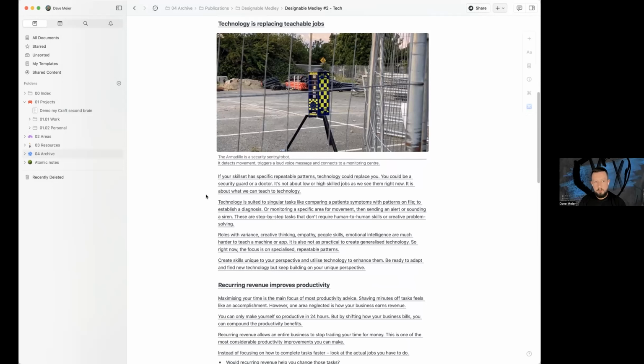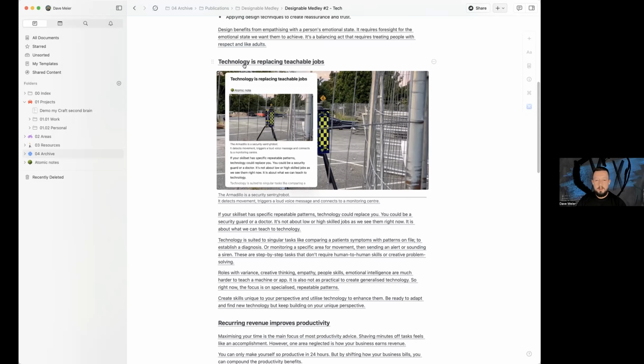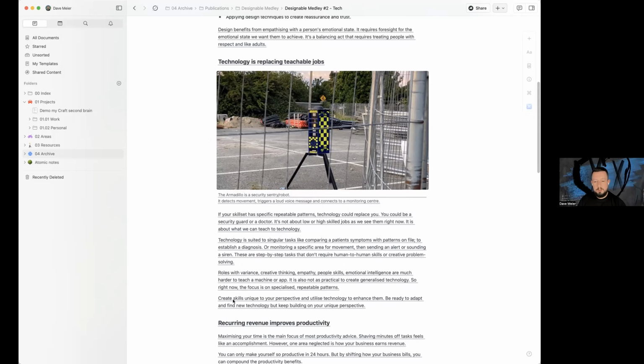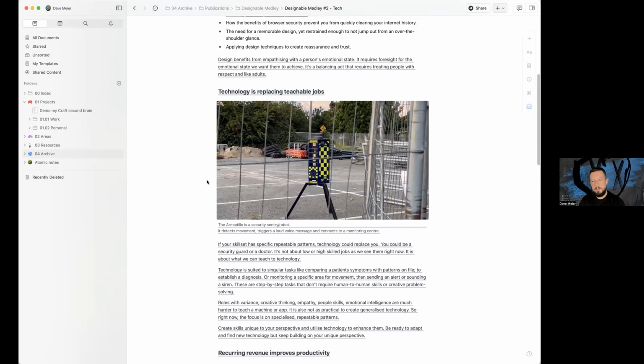I wrote lots of random thoughts that I had during the month, and went back to those and reviewed them, and some of them became atomic notes, like technology is replacing teachable jobs. So that is an atomic note, but using the block links, that became its own standalone piece of content and then complemented everything else. So what I would do is I'd go into my atomic notes and I would filter them by date, and I would look at what atomic notes I've actually created over the last month. And I'm looking for patterns, and patterns that complement each other as well.